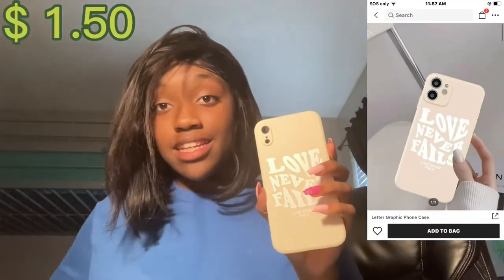Yes, I am loving the design. I'm loving it, y'all. I really do. I love it all. This one is so cute. I can't wait to get a jacket like this and everything, y'all. This one is so cute. I really do love it.